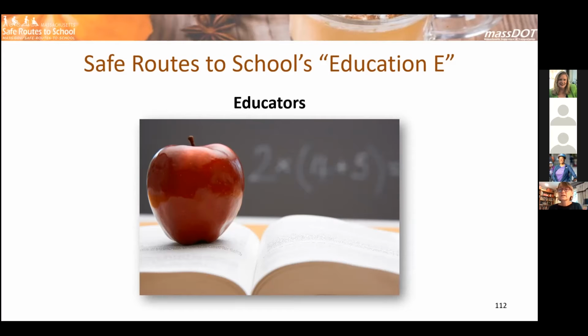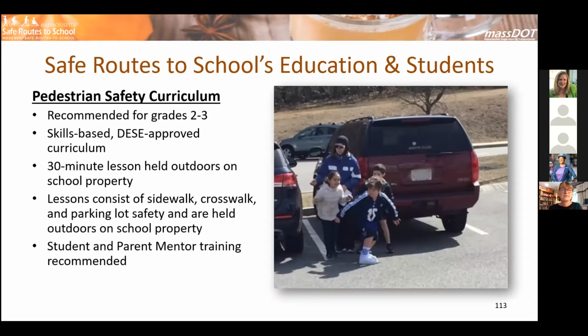So now let's dig a little bit deeper into how the program's educational offerings benefit each of these stakeholders. Let's start with the kiddos. So with our pedestrian safety curriculum, it's recommended for grades 2 to 3. Typically, we like to perform this in the spring of the 2nd grade and the fall of the 3rd grade. So you get the same cohort just bookend around the summer.